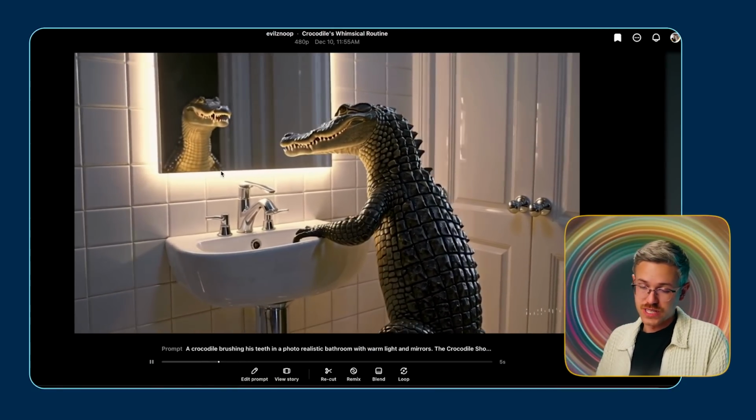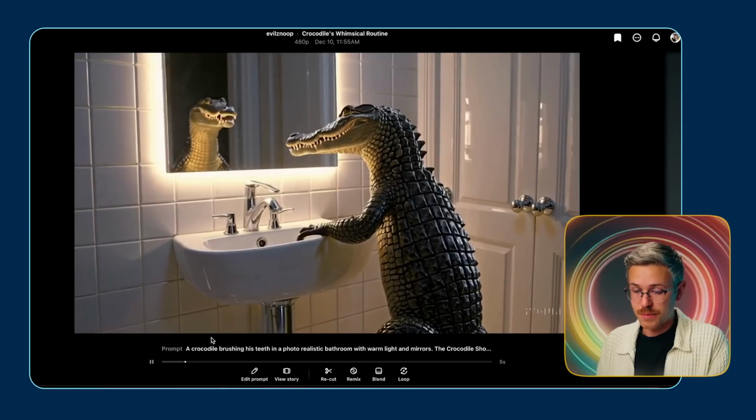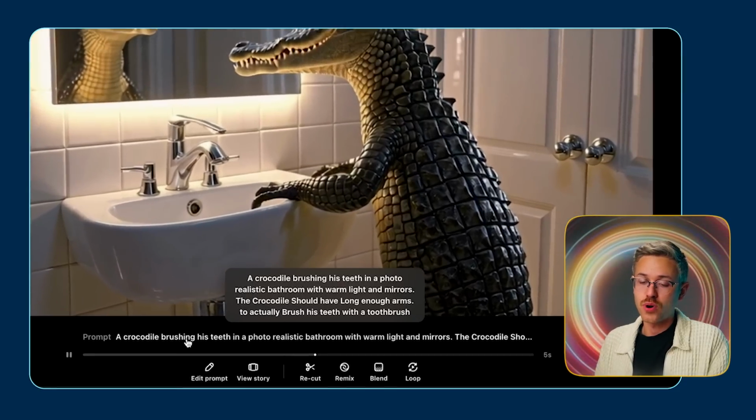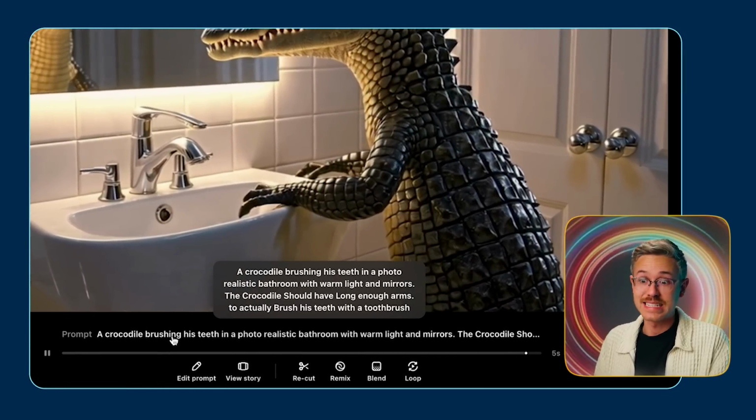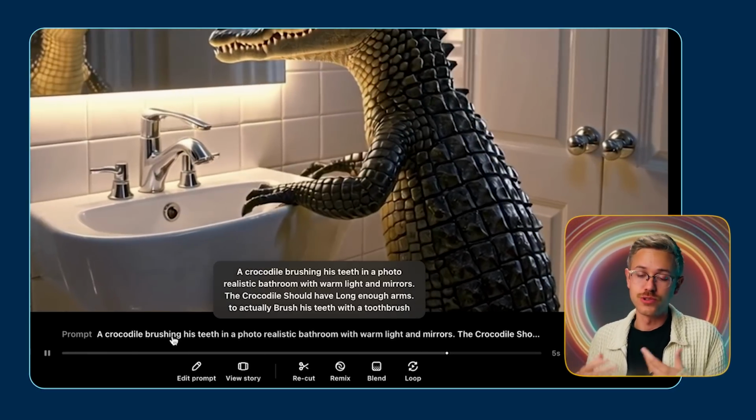And the cool part about using Sora is the fact that if there's any clips that you like, you can just select the video clip, and then it will tell you what the prompt was at the very bottom. So you don't have to guess how they created it. You can see the exact prompt that they used to create the result.